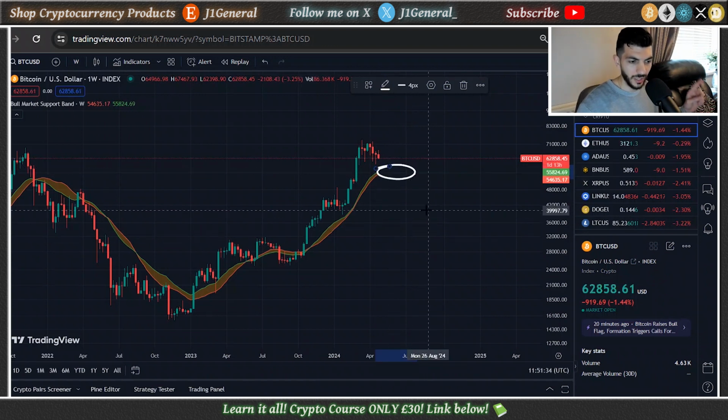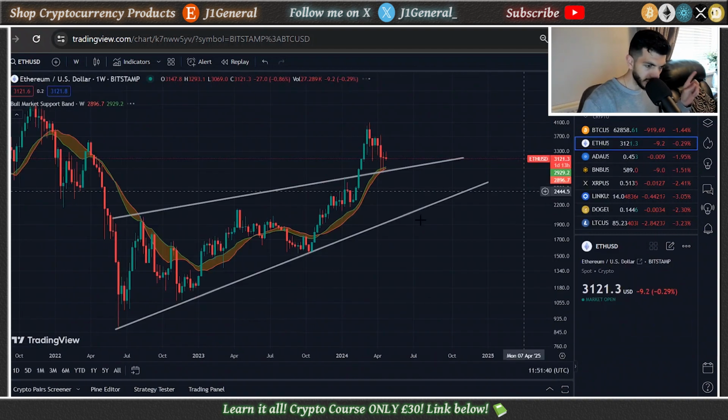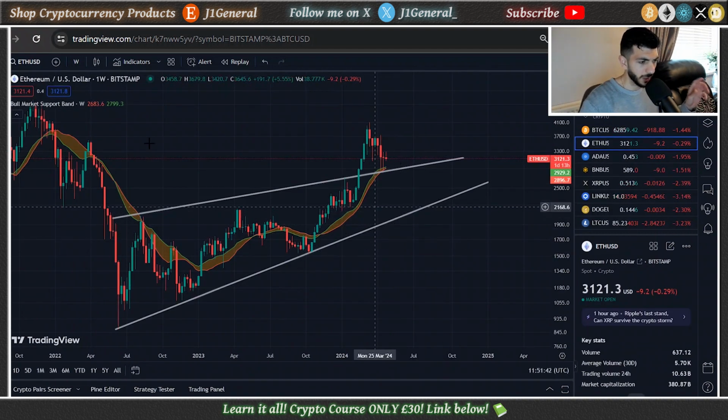But let's check a couple of altcoins to see where they are in the market. So if we go to Ethereum right now, you can see that Ethereum has already backtested its bull market support band.